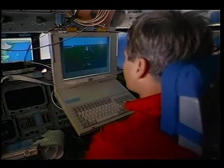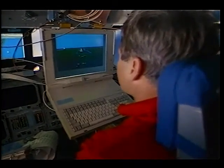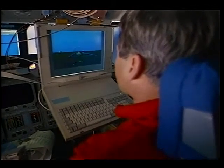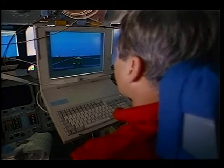Eventually, we have to come back home. This is a graphic visualization of the pilot DTO. You can see an actual approach here on the computer screen, working with the controller, which is mounted to the existing stick on the orbiter.